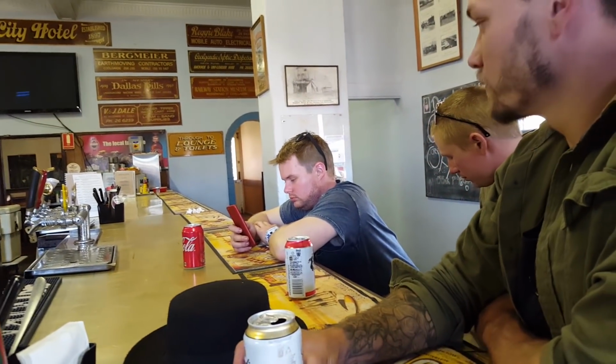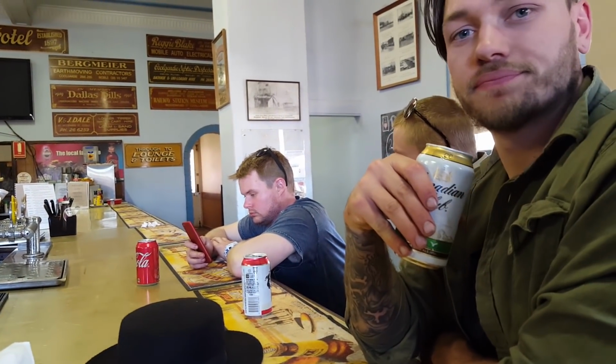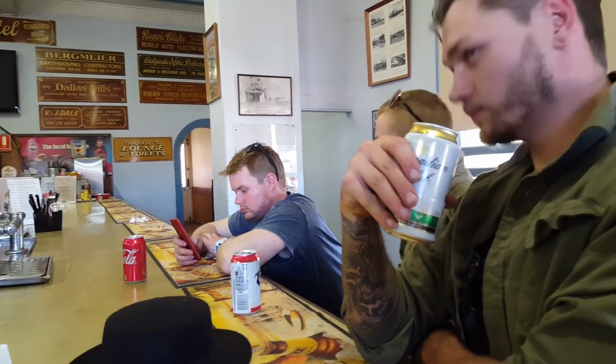There's the boys. Sam catches the train back to Perth in about an hour. And Jake, Bo, me, Taylor, we are all heading on deeper into the goldfields.